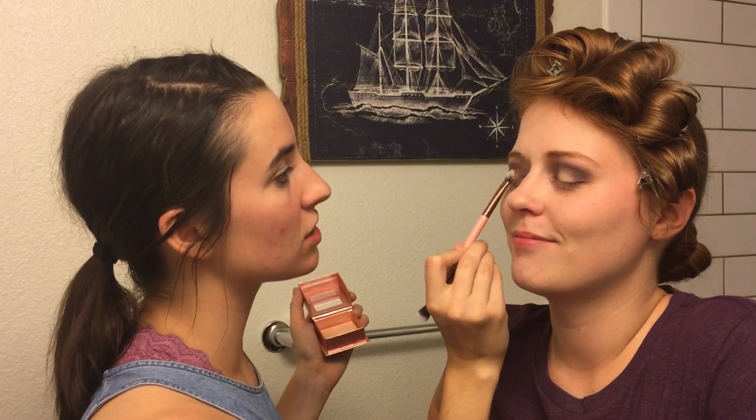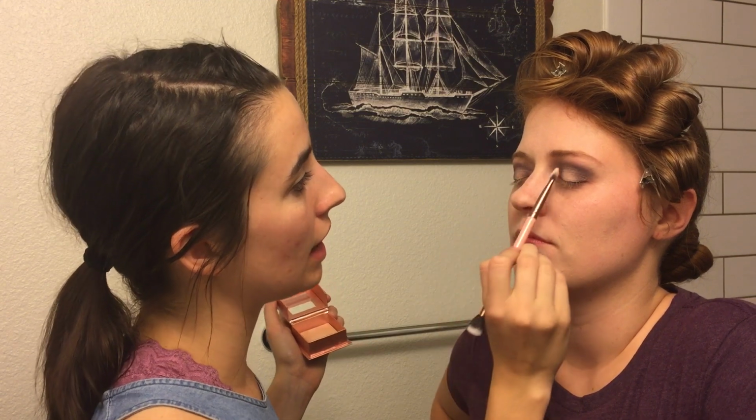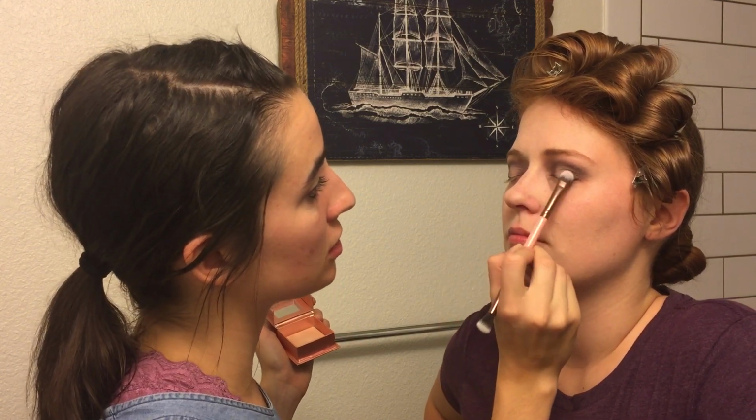So I'm packing that in the center of the lid where that negative space still is. And to blend it out, I'm going to take that blending brush I've been using this whole time and just soften those edges. And I'm not going to do a harsh eyeliner on her top or bottom, but I am going to take some of that shadow from the Tarte Pro palette and put it on her lower lash line.